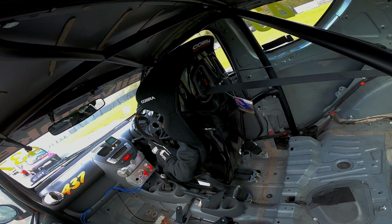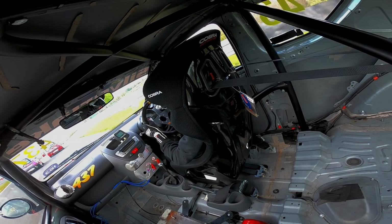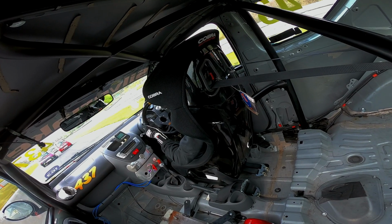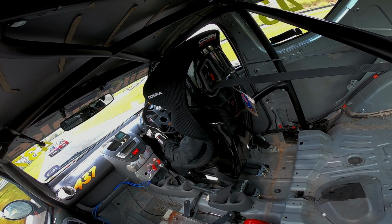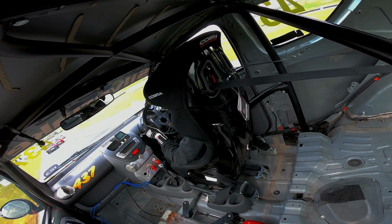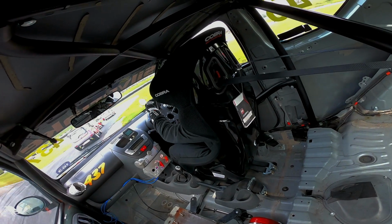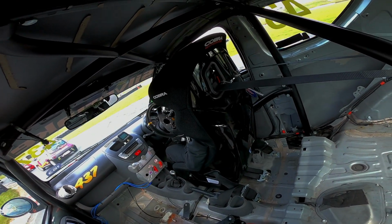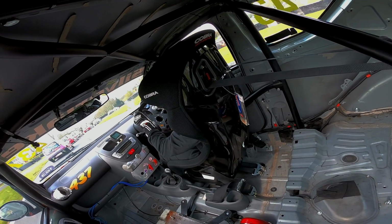As you can see, I got a pretty decent exit out of the chicane. I did flick up to 3rd there a little bit early. As you can see, they start pulling away now because the little C1 1 litre engine just cannot take the hill there. So I need to flick up to 3rd a little bit later than that. As we head into the next chicane, flick down to 2nd, taking it very nicely here. I definitely could have straightened it up a little bit, but nevertheless it was still pretty decent.